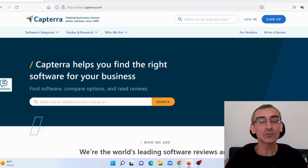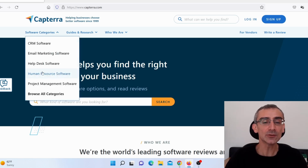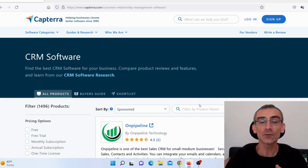Okay guys, so first thing you need to do, you need to go on a website called Capterra. On this website you can find some of the best software on the internet. And what you need to do, you need to click here on software categories, and you need to choose one of these categories. For example, let's just say this first one, CRM software. And here you will get the list of software.